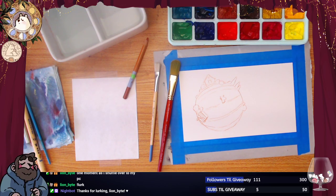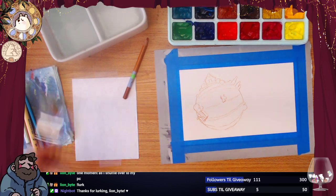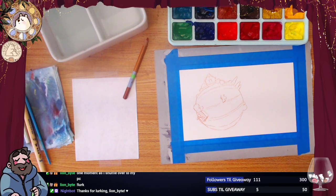However, it does not seem like I'll be able to do that, so I might have to mask it with tape. Alternatively, I can also just paint around it, so I think we're good to go. There's always a plan B and C and D.